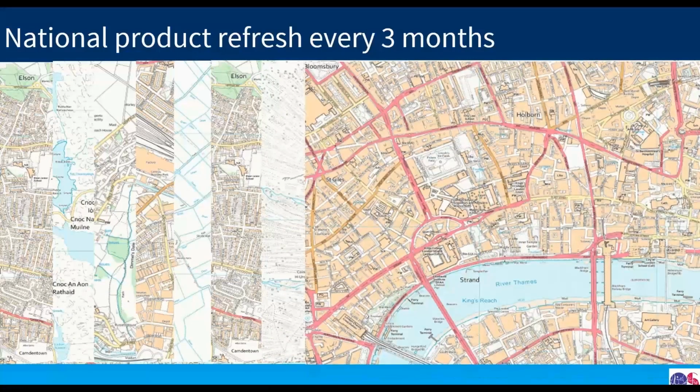It enables them to collect once and use many times, with multiple derived products from one master database of over 750 million features. It's the largest geospatial database on Earth. And it allows them to generate these maps, the various colored maps and black and white maps, as well as full data sets, as well as change-only products.